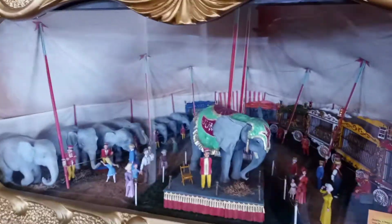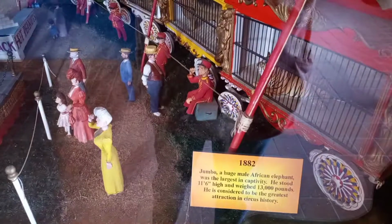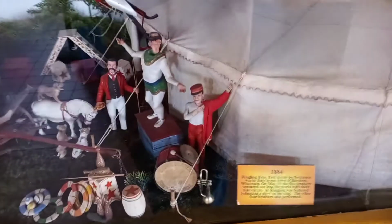Bless you. Oh, look at those elephants. I wonder what they're made out of. 1880. Oh, that's Jumbo. Guess how much Jumbo weighed? 13,000 pounds. That's what that sign said.